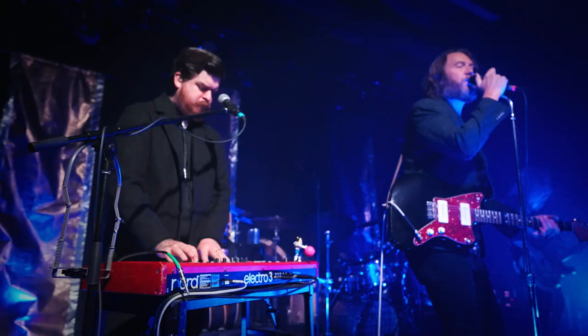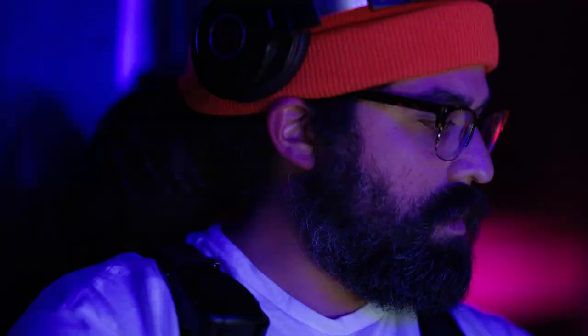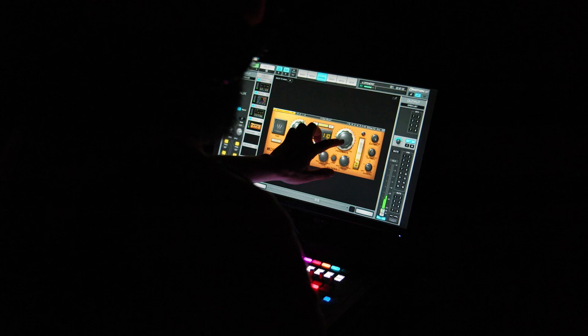And so we can actually bring the studio experience into the live show, not in a way that's turning the record on and playing it through the speakers. We're actually performing it, and Leo oftentimes is actually performing with the effects from the front of house, in real time.